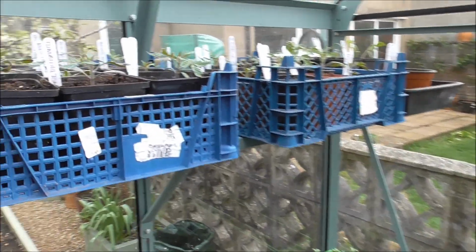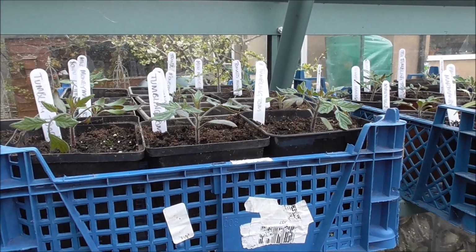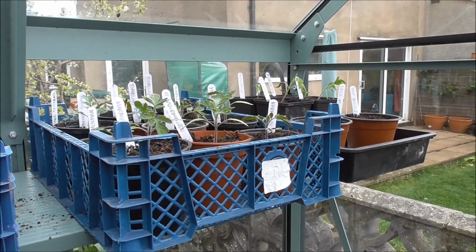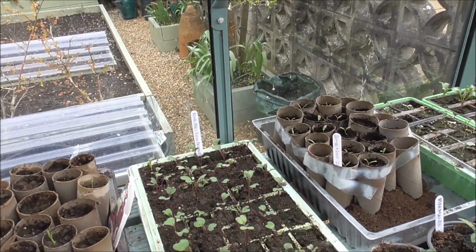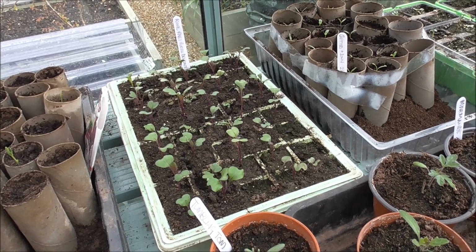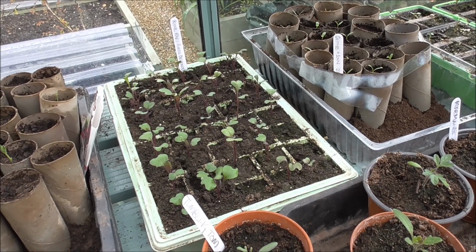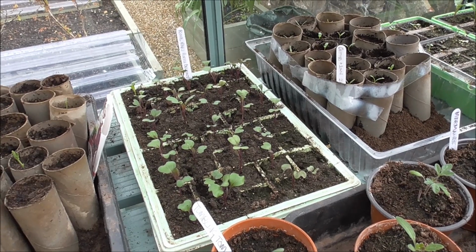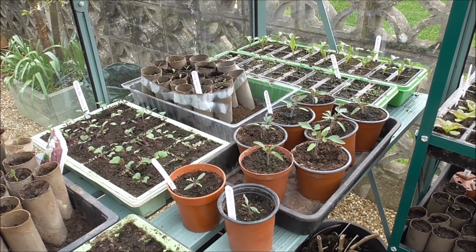And these are all the tomatoes, fastidiously labelled, because one tomato looks the same as another to me. Yeah, very good. More potting on to do. And there's the kohlrabi from the Kitchen Garden magazine sent me. Never grown kohlrabi, and it's all looking very good. Perhaps a little bit leggy now, so time to be potted on. So much to do. Right, let's go back to the allotment.